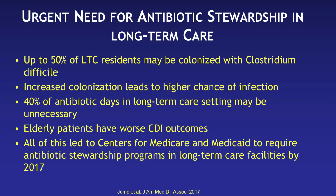There's a particularly urgent need for stewardship in the long-term care setting, which led to the mandatory requirement for stewardship programs last year. Up to half of residents in a long-term care facility may be colonized with C. diff, making them higher at risk for this infection. And we know that almost half of all antibiotics may be unnecessary. And given that elderly patients are at a higher risk for worse C. diff outcomes, this is why stewardship is so important in this setting.